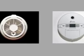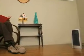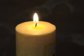However, parents should be aware that young children may sleep through an alarm sound and may need evacuation assistance. If your smoke or carbon monoxide detector activates, please call 911 and get all family members out of the house as quickly as possible. Household fires can also result from the use of space heaters or unattended candles.